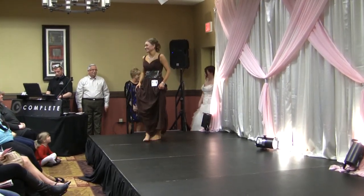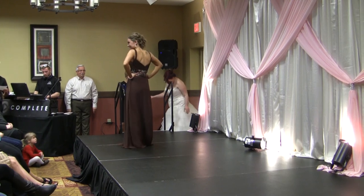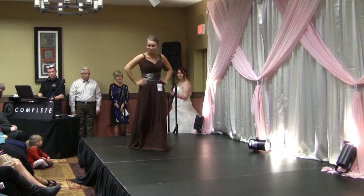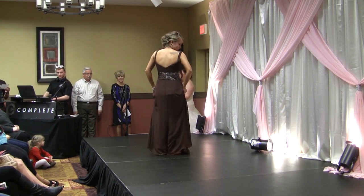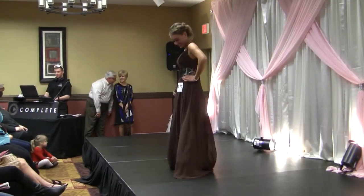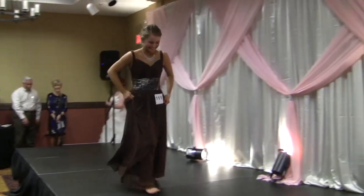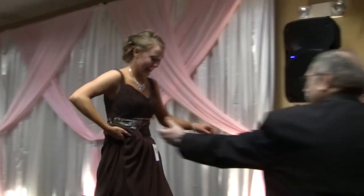Dress 111 worn by Mariah. This beautiful chiffon bridesmaid or prom dress with straps and ruched bodice. You can choose any color pattern you like. This one here is featured in Monty oak with waistband in brown. Again, worn by Mariah, this is dress number 111.